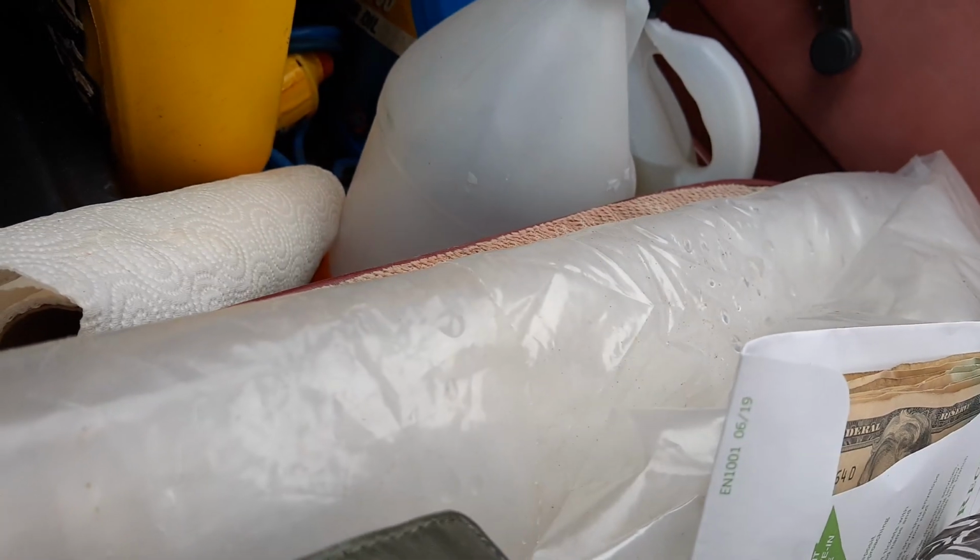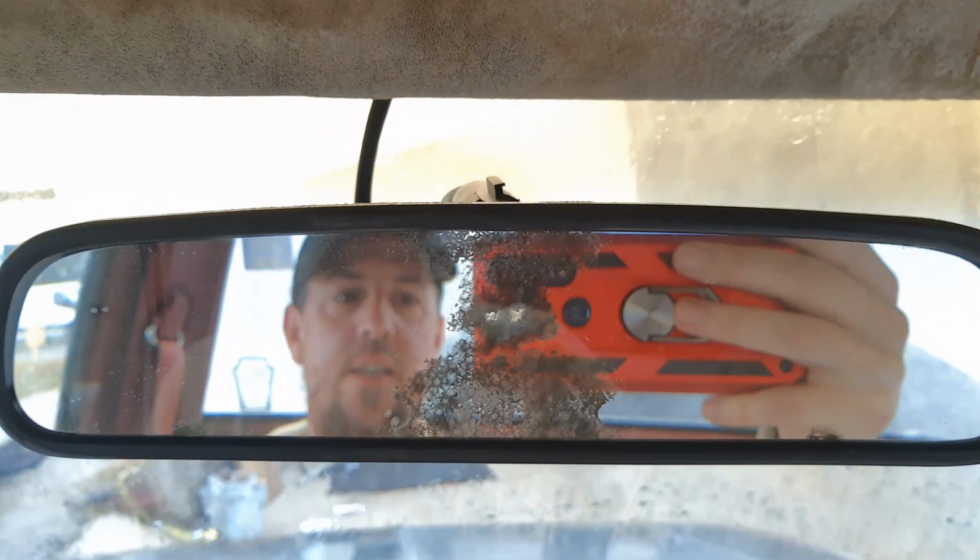You guys even see that? See that? It was dripping from here. Look at that. Ew. Ha! There I am. Even the mirror is awful. Look at this thing. Yeah, so hopefully we can get this windshield switched out pretty quick.